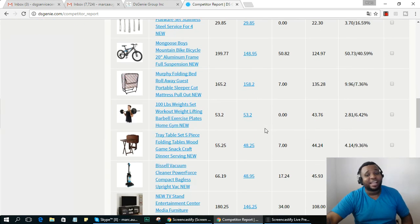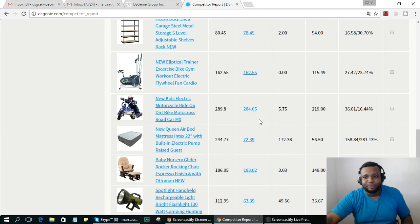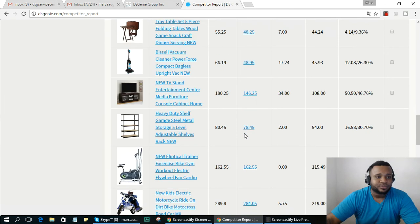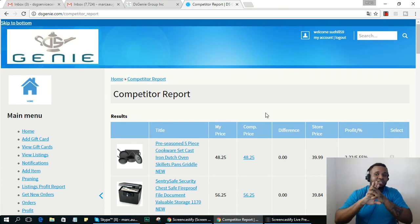Kwesi, I love you. We've had this for months and I never use it. So just from here, you could check and compare what your pricing is compared to the guy selling it. It gives you the profit margin on it, right? So you can see where you're missing out on sales. This is sweet. Imagine I didn't even use this. And anyway. So guys, those of you in DsGenie, use it, test it out, play with it. Those 3 tools, the pruning tool, the competitor report, and the top selling report.